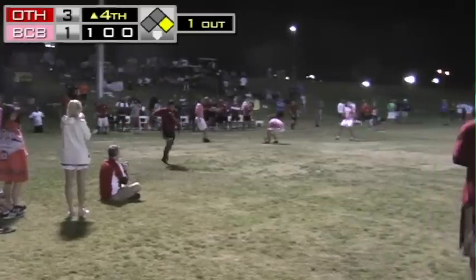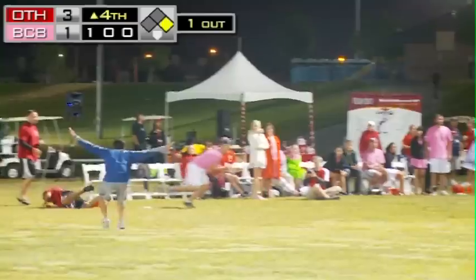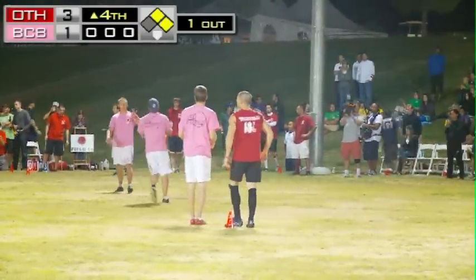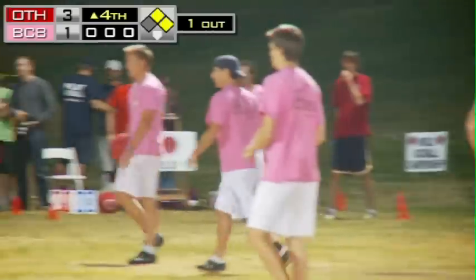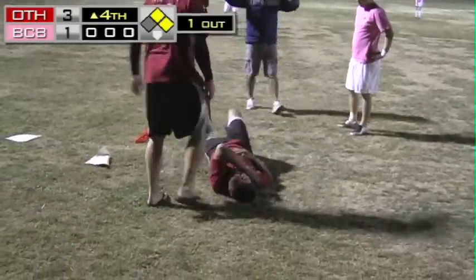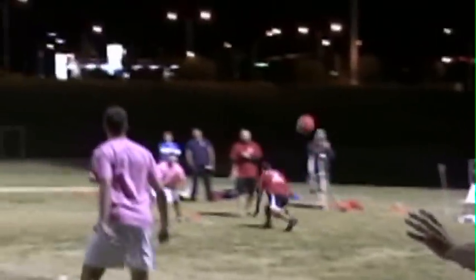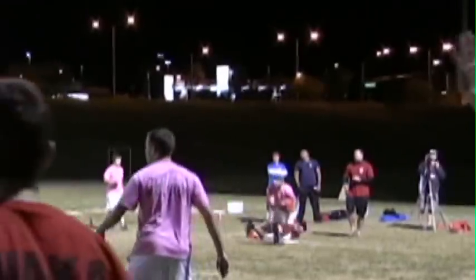Bear bunts it. Lanahan makes a throw. Not in time as Elgato dives into first. Wood holds the runners and looks like Rivera's jammed his shoulder on that slide. Ouch. The unnecessary slide can have some unintended consequences. That'll get you every time. Yeah, Rivera nothing if not resilient.